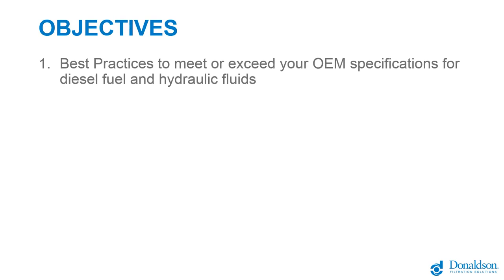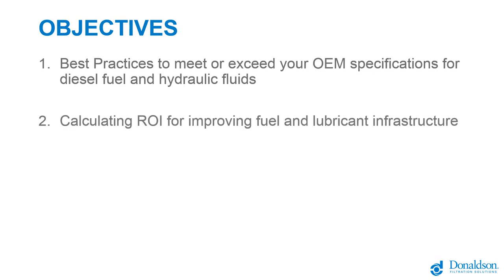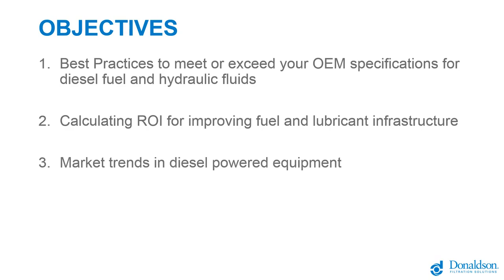So just to recap again, it was to cover the best practices to meet or exceed your OEM specifications for diesel fuel and hydraulic fluids. I think we covered what's typical out there is far too dirty to meet those targets, and practices need to change if you've got new equipment to make sure you're on those targets. A little bit of discussion on the cost of doing things and the various things that need to be considered when calculating the ROI for improving the uptime and operability of your equipment. Improving your fuel and lubricant infrastructure is a big benefit. And then just a little bit about the trends in diesel powered equipment. There's really no going back to old ways of handling practices and expecting to have good operability outcomes.